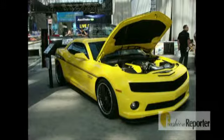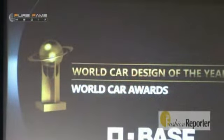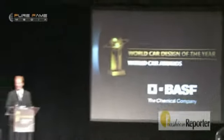The Chevrolet Camaro, the Citroen C3 Picasso, and the Kia Soul. I will announce the World Car Design of the Year winner for 2010. And the winner is the Chevrolet Camaro.